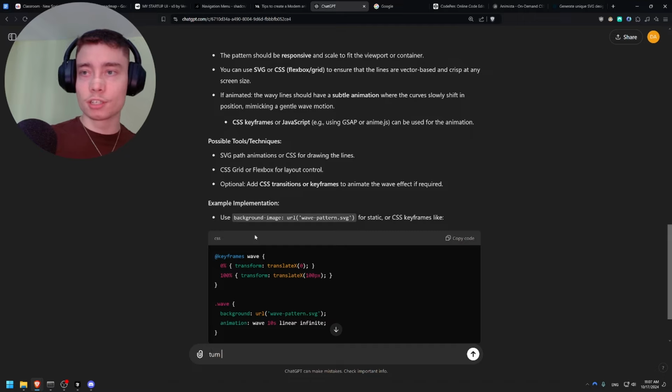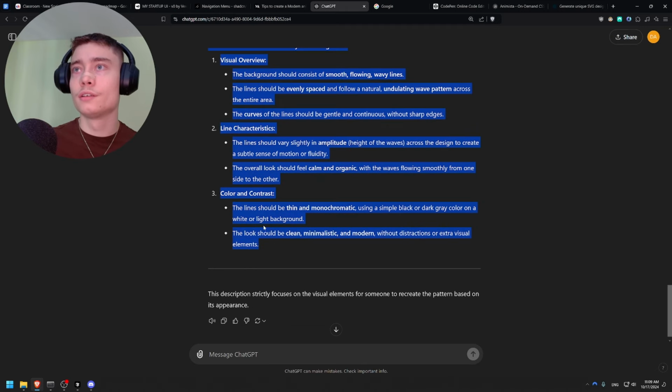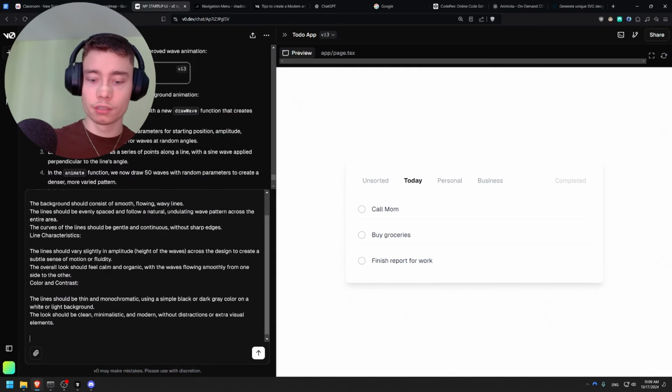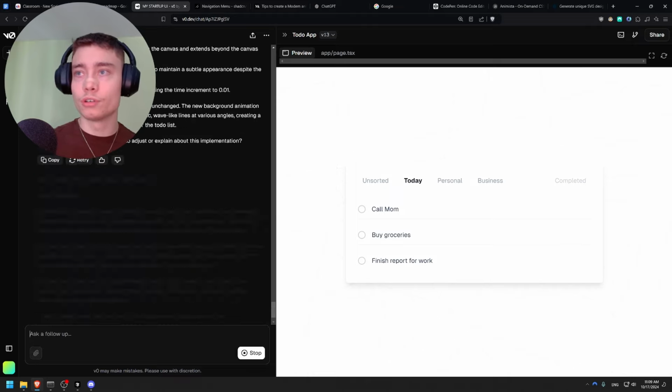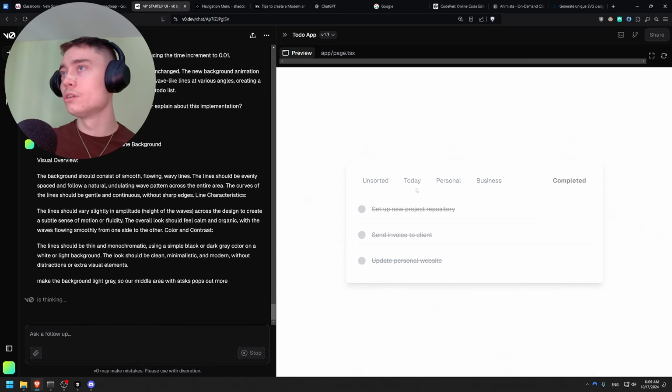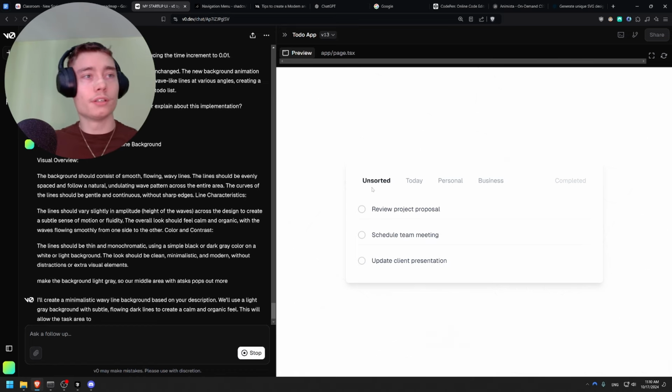No. Turn your description into instructions for a third party. Make it concise yet clear and thorough. Make it concise, clear yet complete. Finally, we're getting somewhere. Make the background light gray so our tasks pop out. So our middle area with tasks pops out more. This is nice though. Unsorted day, personal business. Maybe there shouldn't be any unsorted. Maybe the agent should figure that out.